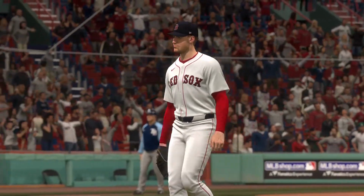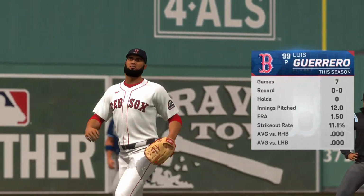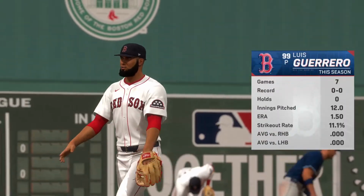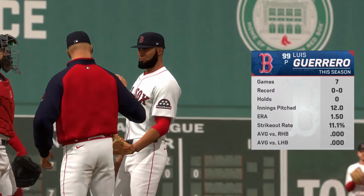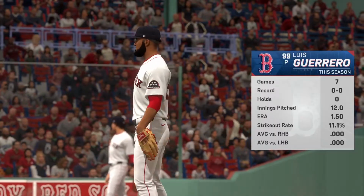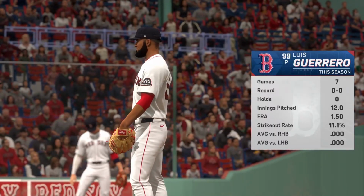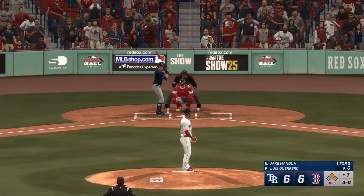Garrett Crochet is out of the game, and it's a tie ball game as he heads for the Red Sox dugout. Back with a new arm after a quick break. Number 99. So the Red Sox bring on a new pitcher, Luis Guerrero. First and second, 1 out. Jake Mangum next to hit for the Rays.